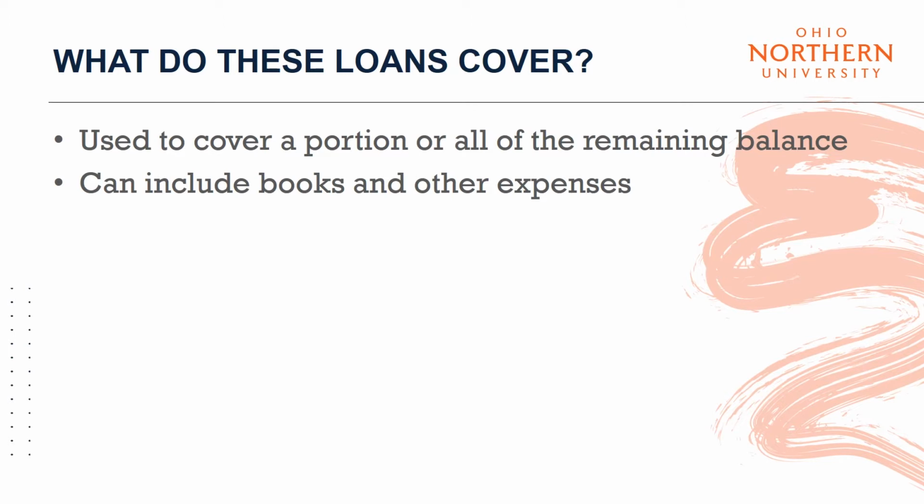Parent Plus loans and private student loans are two options many families use for covering a portion or all of the remaining account balance for tuition, fees, room, or meal plan. Both loans can also be used to help with books and other educational expenses.